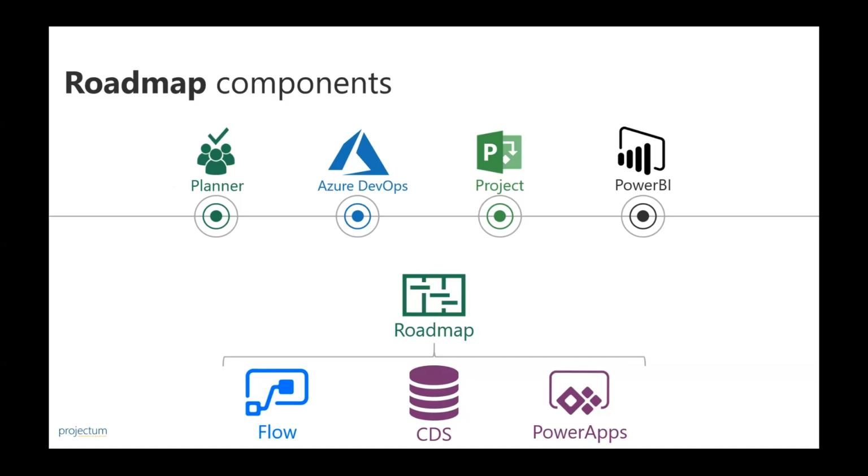So the next question is very technical. Which query table should I select in Power BI to access the list of roadmaps? In order for Power BI to work with roadmaps, you need to use the Common Data Service for Apps connector. And then under Dynamics, you will find the roadmap list.